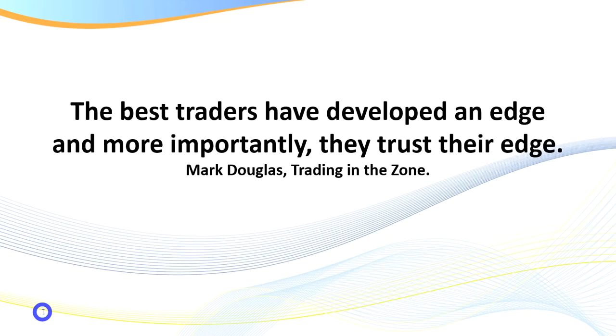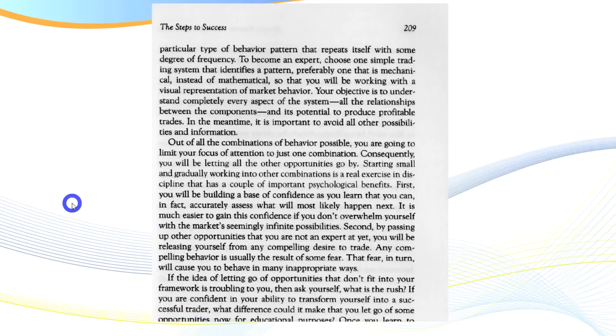If you consider Mark Douglas, who unfortunately passed away a couple of years ago, he talks a lot about making your strategy simple, making it pattern based. And what I now know is trading is a pattern solving exercise. That is what gives you the edge. As he says, and let me quote him there, the best traders have developed an edge, and more importantly, they trust their edge. In his great book, The Disciplined Trader, which is a must-read for every trader, he says: to become an expert, choose one simple trading system that identifies a pattern, preferably one that is mechanical instead of mathematical, so you'll be working with a visual representation of market behavior.